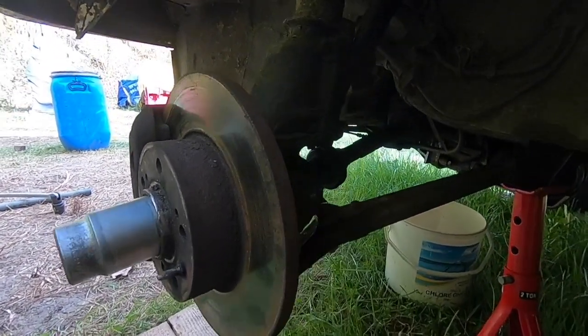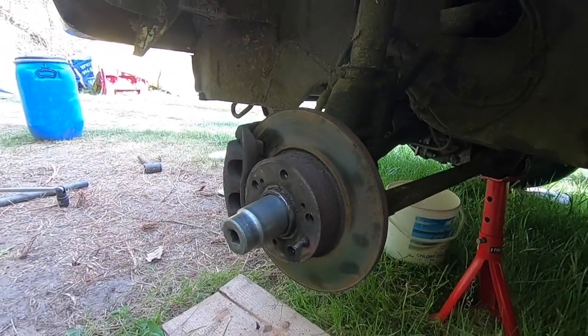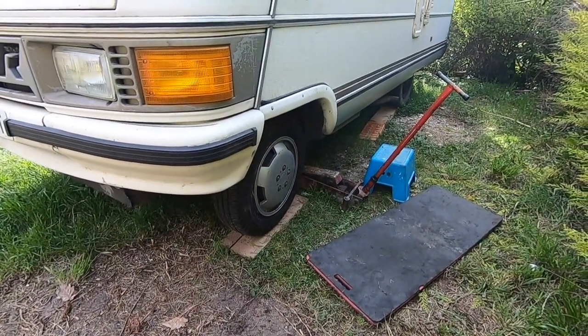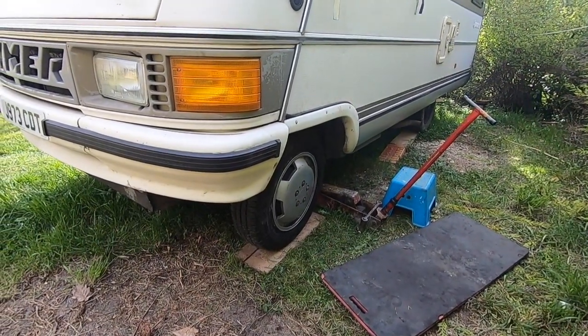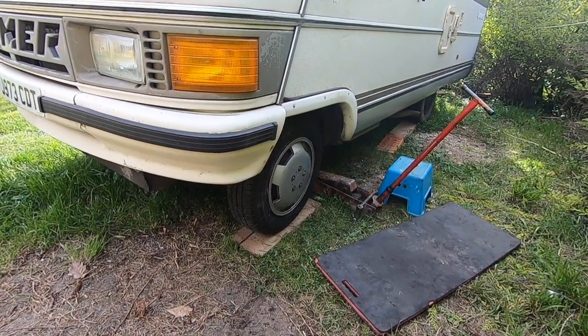Drive shaft gaiter is on. And I'm just doing up the hub and then put the wheel back on. Job done. That went quite smoothly, so let's hope the drive shaft gaiter lasts longer than about the 3 months the previous one did.